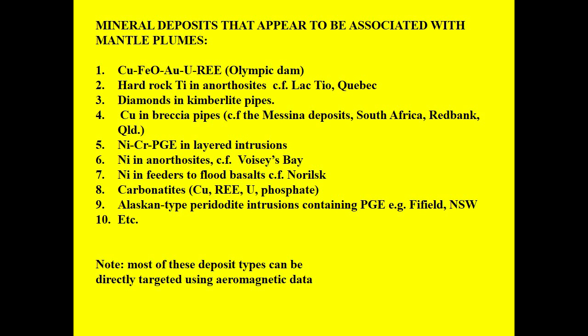So anyway, there's all these exotic types of deposits which are arguably spatially located with ancient mantle plume locations. Now, you probably need a fair degree of erosion till you get down to these types of deposits. But anyway, I hope I've given you some clues how you can identify these fossil mantle plume positions. I won't read all that, but it's pretty good stuff.